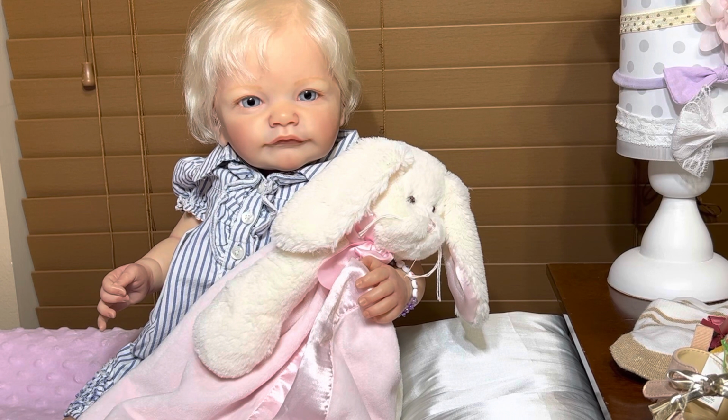I just want to, Betsy wants to say hello. She hasn't been on in a long, long time. Sweet girl. Well, this is Betsy, the Tobias Sculpt. She was reborn by Lori Duncan, Pixie Mountain Creations. I've had her for, I think, about 3 years now.